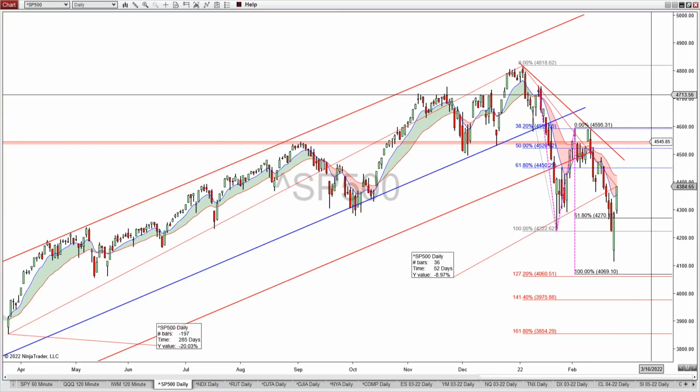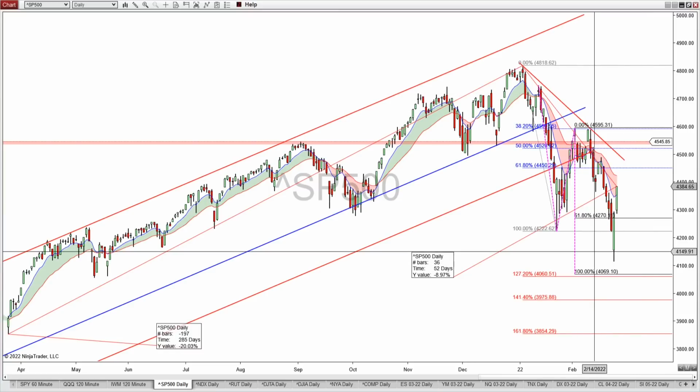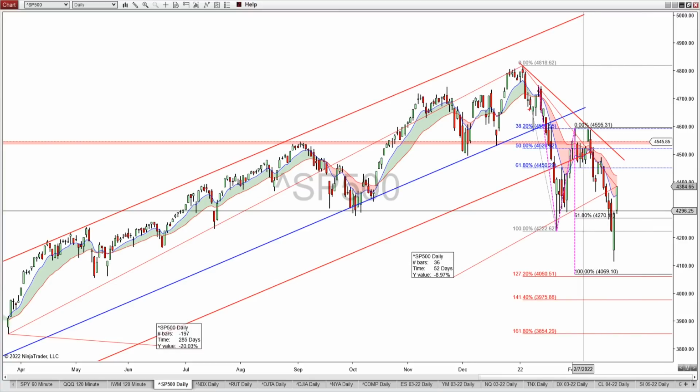Looking at this, one thing we have to notice is that it has put in a lower low and also a lower high. Until this price pattern is broken by going above this high here, in other words, taking it out and putting in a higher high, we still need to look at the S&P 500 as being in a downtrend.